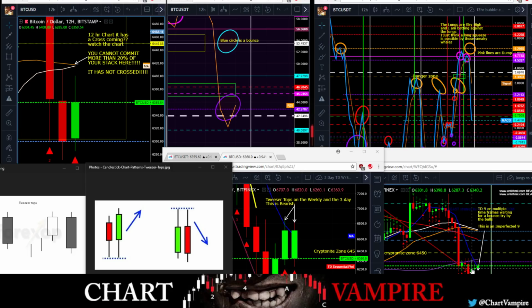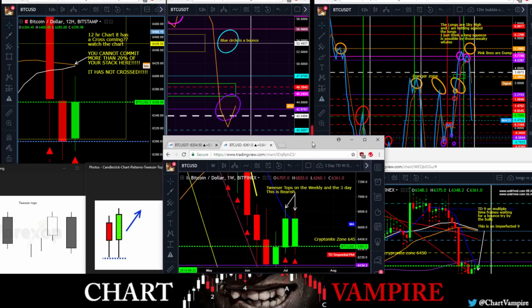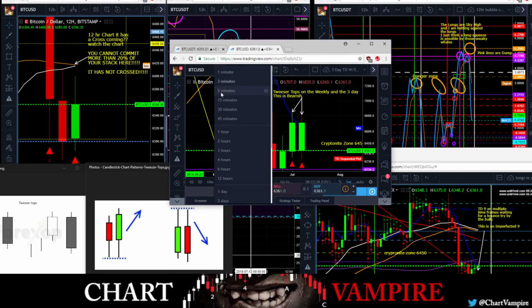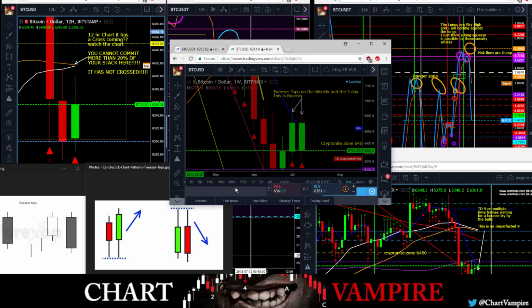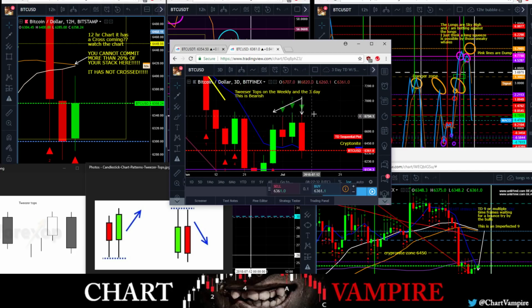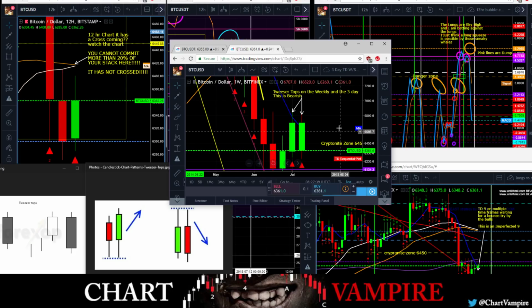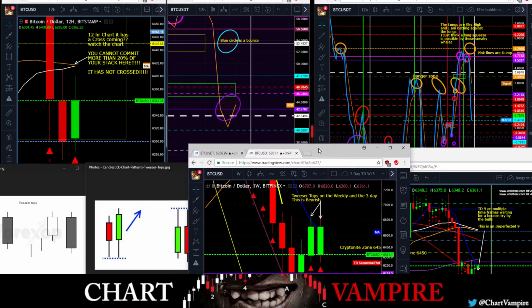On the higher time frames, we have a very bearish setup with these two tweezer tops on the weekly. This is also on the 3-day, so you can see both. This is on the 3-day right here, and it's on the weekly. So I'm going to bring the 3-day up. There's the 3-day. You've got the tweezer tops on the 3-day right here. We've also got the tweezer tops on the weekly. So this is something to watch out for right here.